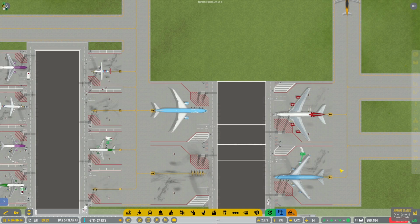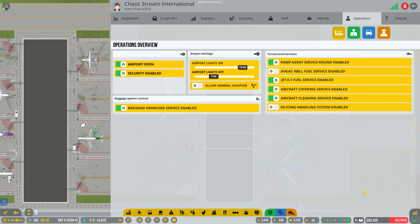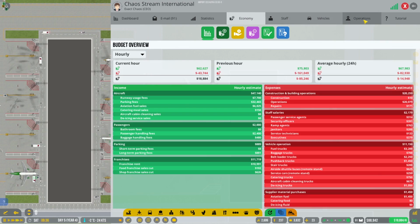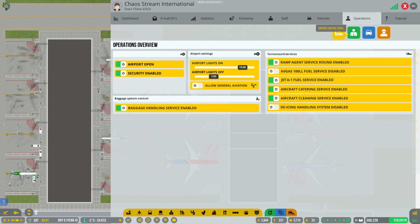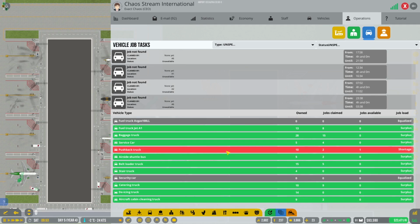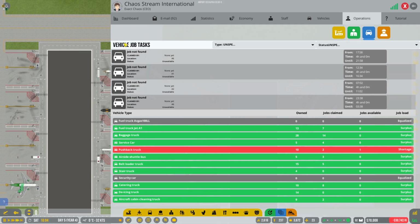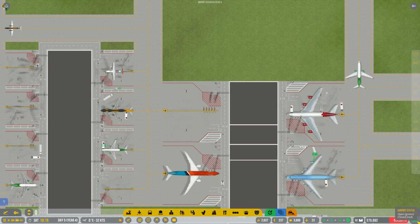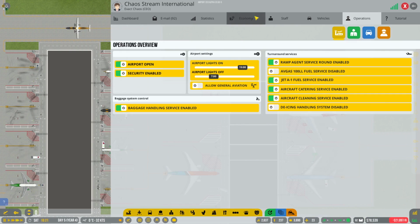Let's quickly have a look at the vehicles. Yes, the experimental branch. It says it works with the experimental branch, so I'm not too worried, but there are little things that go wrong in this game all the time, and I'm just worried sometimes that it's a bit of an issue. So let's get some more pushback trucks. I think it's predominantly the big ones that we're after. So let's quickly procure some of the big pushback trucks, the big belt loaders, those kind of things.